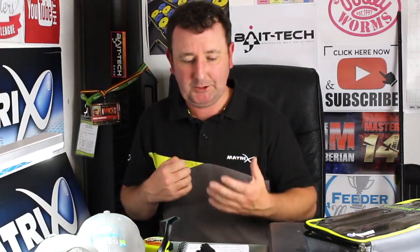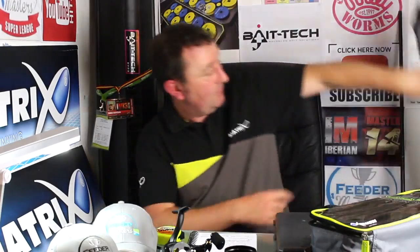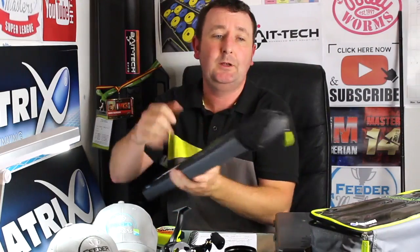Another tip for your feeder tips, if you've got multiple rods, a lot of rods come with two tips or three tips, which I think is fantastic value for money. Obviously you need a tube or something to carry them in. If you're going on different venues, different conditions, you need to carry a selection of tips in case it needs changing when you get to the bank. I obviously use the Matrix one, which is incredibly tough.